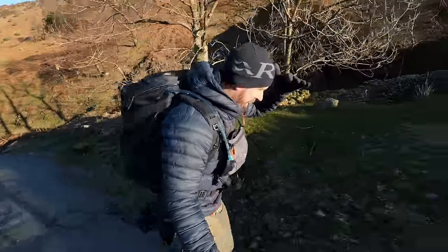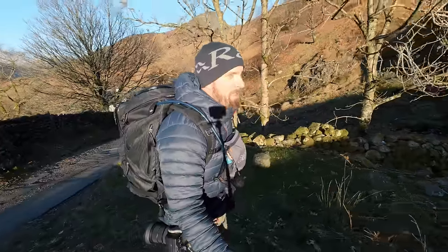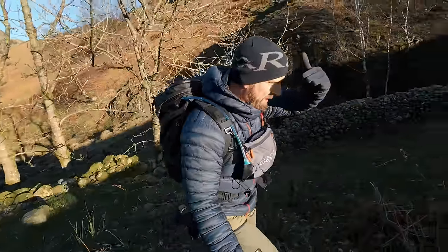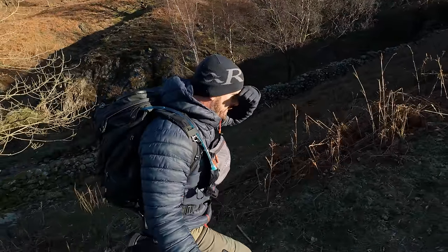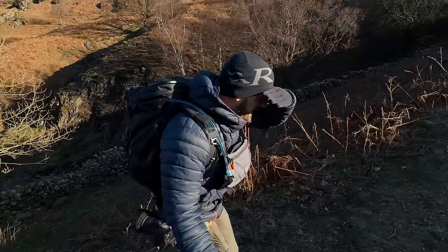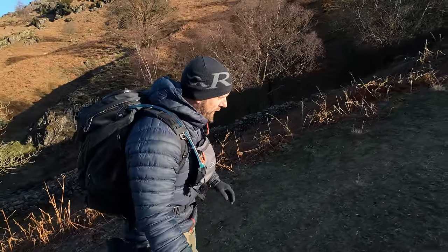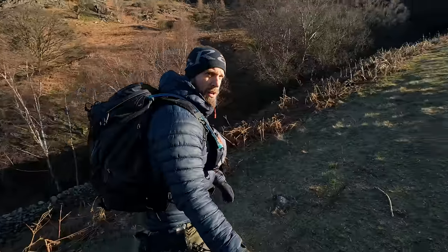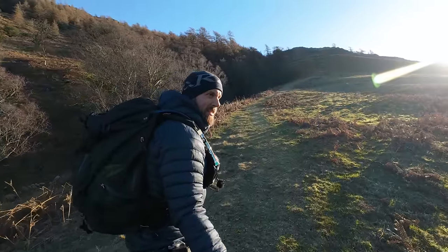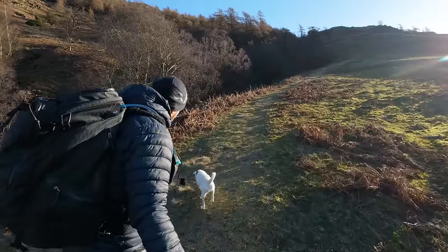Now then, where was I? Let's get up this path and get away from this road. It's not exactly busy, but there's just enough cars for me to worry about Finn getting squished. Right, it's now at this point that it's all uphill. So I've not done much uphill yet on this walk, just that little bit from the valley there in the car park. But now it is a steady pull up all the way up to the top of Lingmoor.